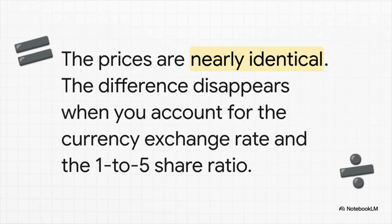The price gap you see almost completely disappears once you do the math. You just have to account for 2 things: the currency exchange rate between the dollar and the new Taiwan dollar, and that 1-to-5 share ratio we talked about. Once you factor those in, you see the values are practically identical.